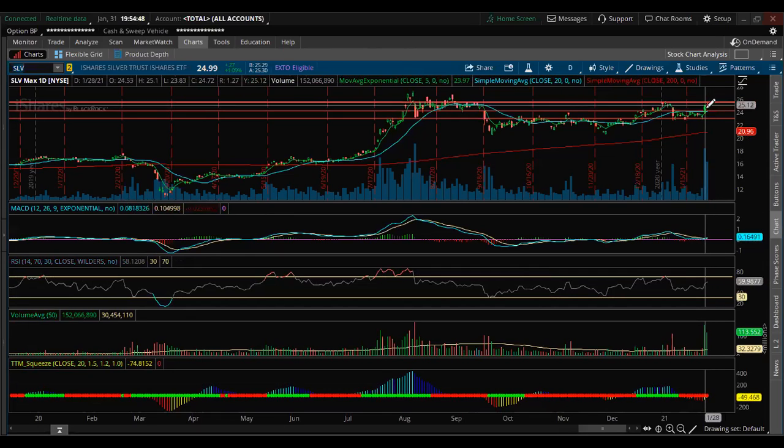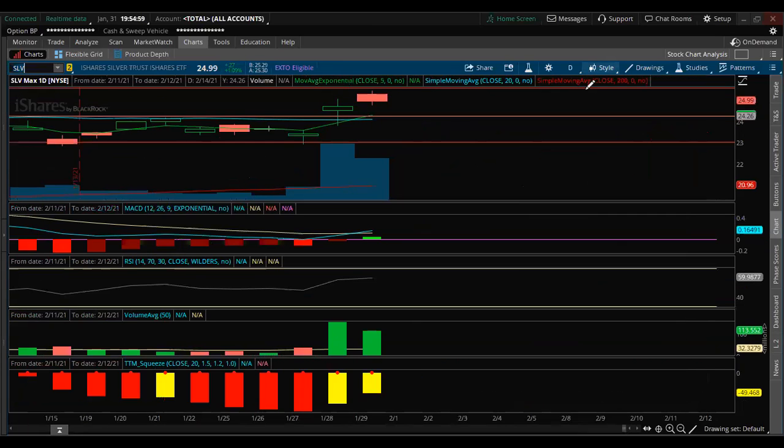Like, I don't know, it should pull back to 24. And this is how we do it. And I know Kareem, you asked about how to do a scan, and we're going to get into that.